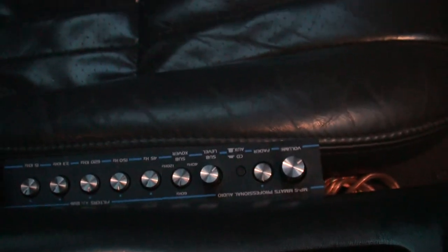This is a JVC double din navigation. My Matt's EQ, we put it down there because it's pretty easy to get to, to adjust all my stuff. My iPod, got a 160 gig iPod.